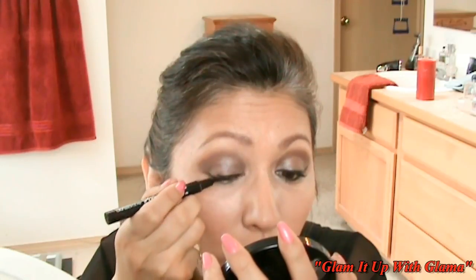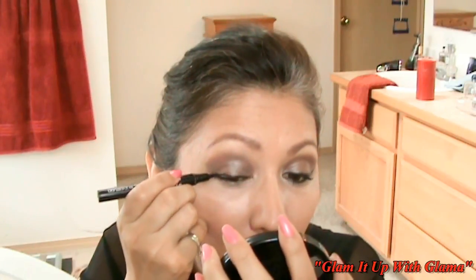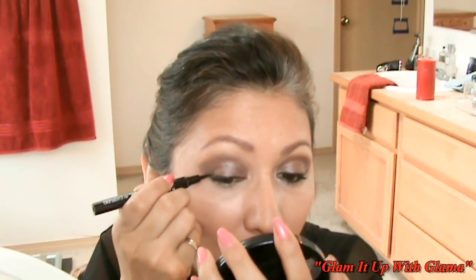So first I usually draw the line, and I think you're supposed to do this with your eyes open. That's probably the technique, so that you know if you're getting it the exact same as the other side.